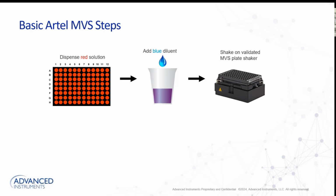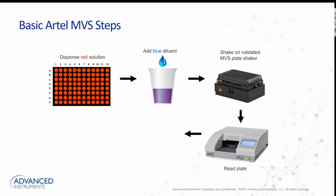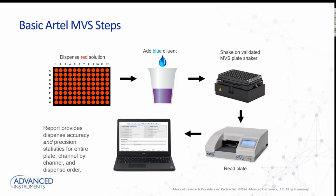Now, once you've dispensed those two dyes, you have to be able to shake them together, right? So once those dyes have been dispensed, the plate is then shaken on our validated system shaker. We want to make sure that those dyes are mixed together in a homogeneous fashion. And then we'll read the plate at 520 nanometers and 730 nanometers on our plate reader. After that reading has been performed, you'll get your output report that gives you, again, well-by-well results, but also channel statistics and dispense volume statistics as well. But you'll see that in just a moment.